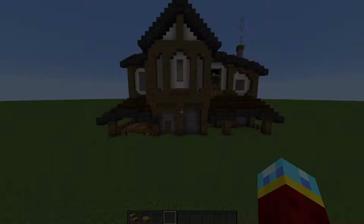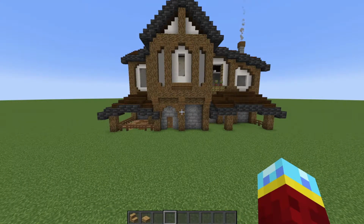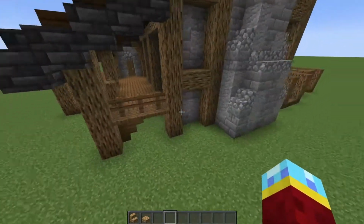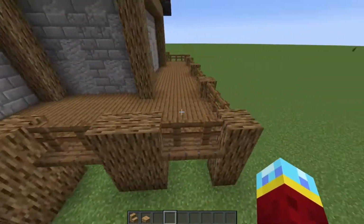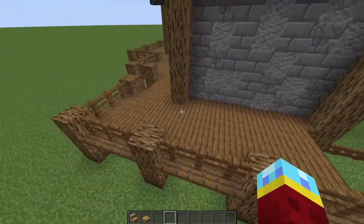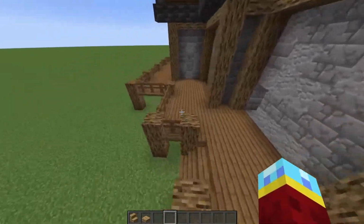Number 3. If you want your house to stand up a little bit, you can add a deck. A deck can raise up your house just by a couple blocks and give it that height you need. It'll also help by giving you more room to add little details on the deck. This one right here is pretty bare.